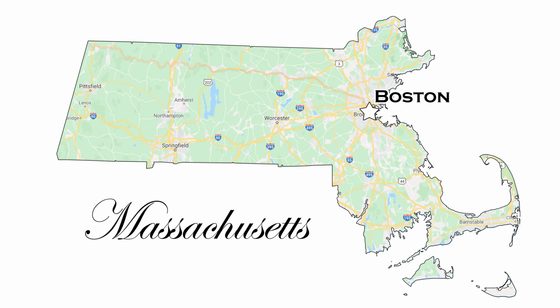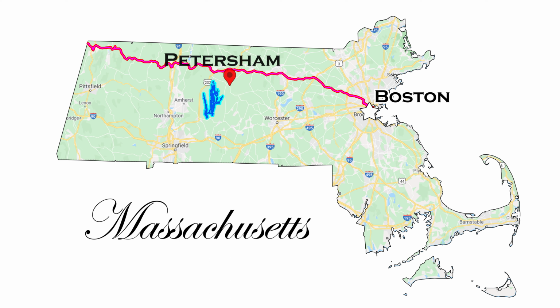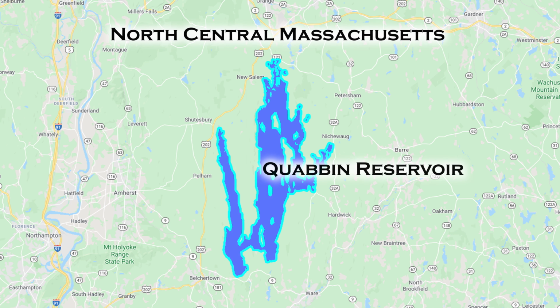But if you follow Route 2 out west, you see a prominent body of water in the middle that is actually Boston's reservoir. It's called the Quabbin Reservoir. And Petersham is just located at the northeast corner of the Quabbin Reservoir land. This reservoir is 22 miles long and 11 miles wide, and it really dominates this entire part of the state. And everything is carefully protected so as to preserve the quality of water.